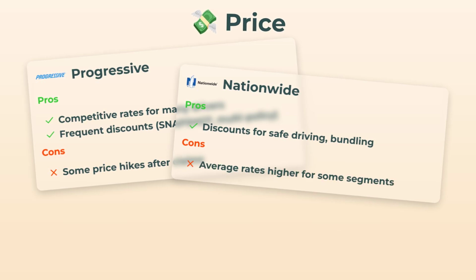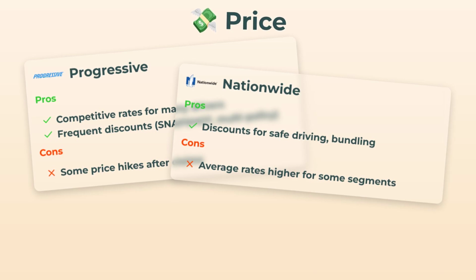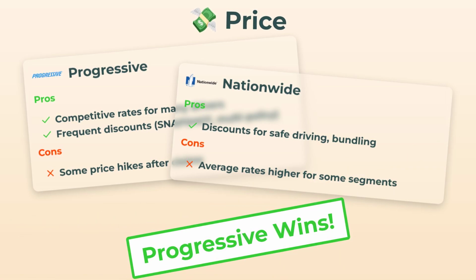As for Nationwide, they offer their own discounts for safe driving and bundling too, but honestly, for certain groups their average rates can be a bit on the high side. So yeah, on pure wallet friendliness, Progressive takes the lead here.